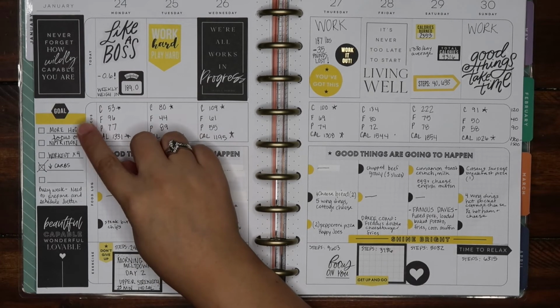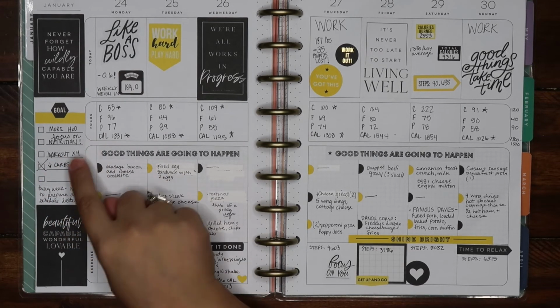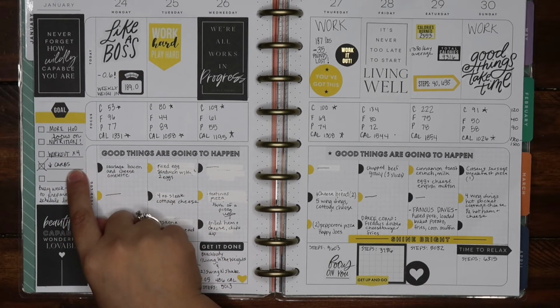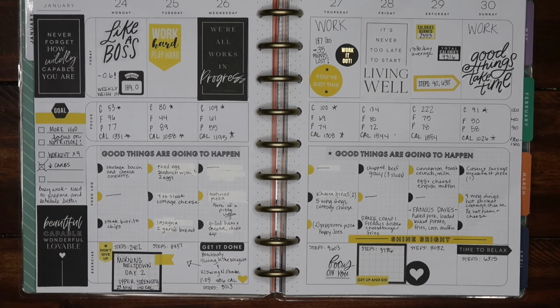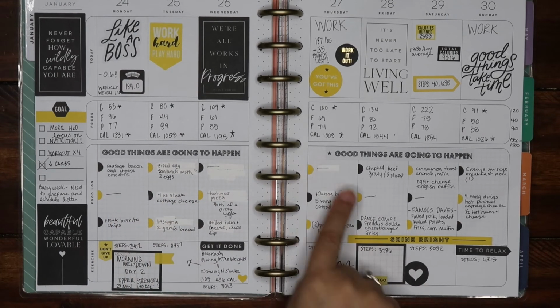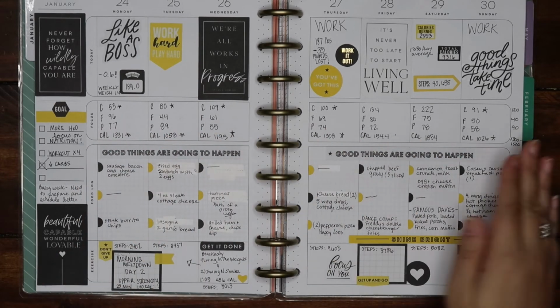So my goal was more water, focus on nutrition, because like I said, the previous week was bad, work out 4 times, and decrease my carb intake. And I did put busy week, need to prepare and schedule better. So you can see I skipped quite a few meals throughout the whole entire week. I did okay with my diet. Like, it wasn't great, but it wasn't horrible. But it was really trying to figure out the carbs.